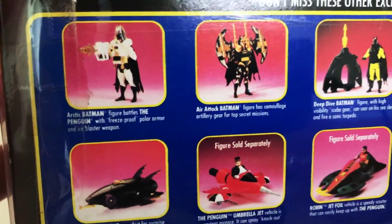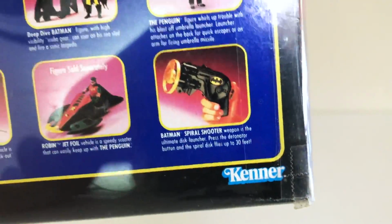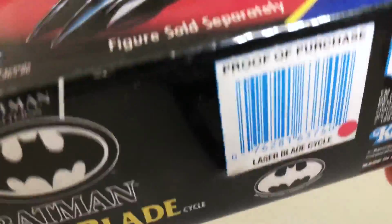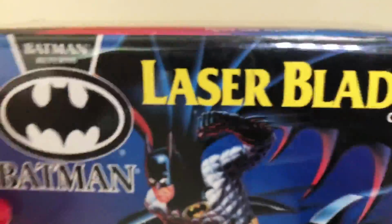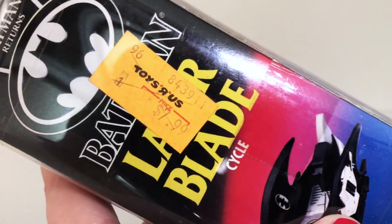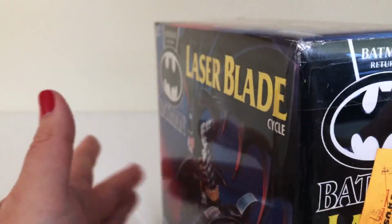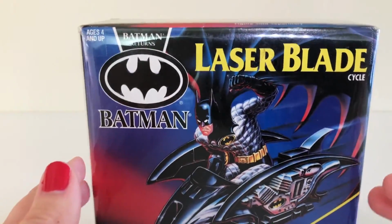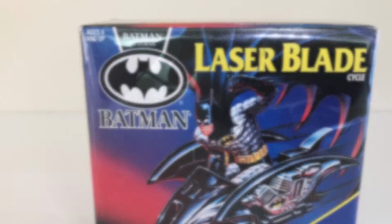And just so many fun figures and vehicles and all sorts of stuff that were available in this toy line. There's the side right there. Very cool. And it does have the Toys R Us sticker still on there. So this only costs $7.99, which is pretty inexpensive. All right, so now let's go ahead and review the figure and vehicle out of the packaging.